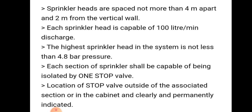Here it is mentioned that sprinkler heads are spaced not more than 4 meter apart and 2 meter from the vertical wall, and each sprinkler head is capable of 100 liter per minute discharge, and the highest sprinkler head in the system should not have less than 4.8 bar pressure, and each section of the sprinkler shall be capable of being isolated by one stop valve, located outside of the associated section or in a cabinet and clearly and permanently indicated.